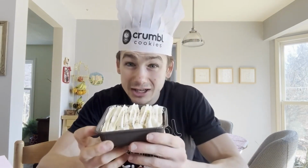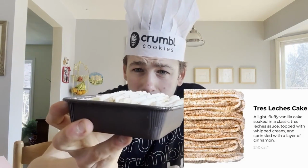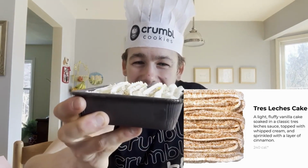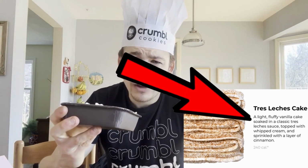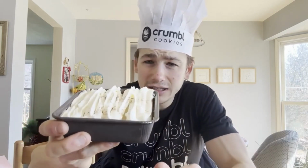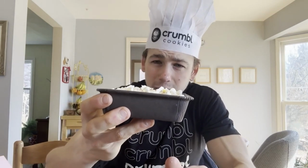But now back to the star of the show, this tres leches cake. This is a soft, warm, well, I think it was warm. It's not warm anymore. It's a soft cake, drenched or drizzled or soaked. I forget what adjective they use to describe it, but there is some tres leches sauce, then obviously some whipped cream, and a little sprinkling of cinnamon.